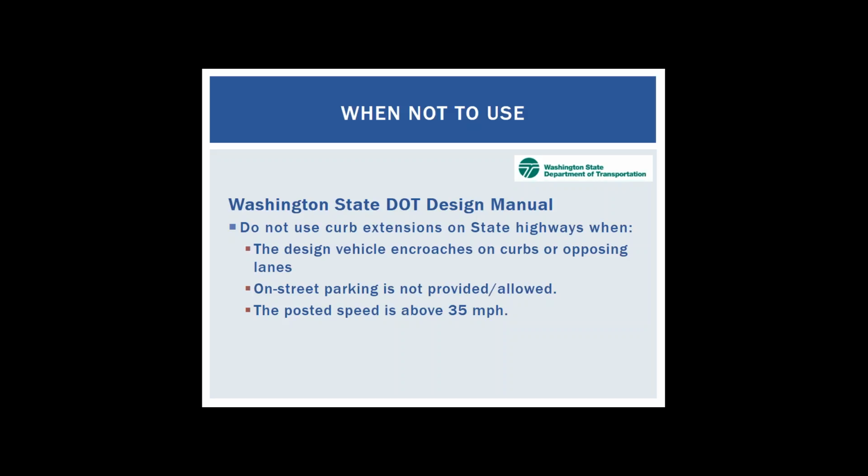There may be long truck routes in your community on a national network where you're planning to put in bulb outs or curb extensions. If it is a national long truck route, you cannot prohibit trucks from using that intersection or that street. And they also are able to use local streets for deliveries of whatever it is they might be hauling to that local community.